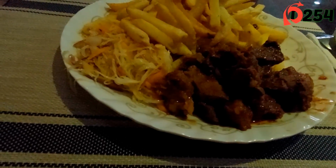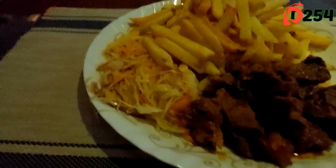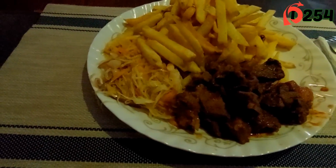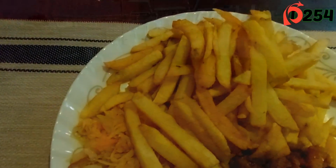So this is the food I've been served. So mbuzi what? Mbuzi fry. Mbuzi fry and some fries, chipos.